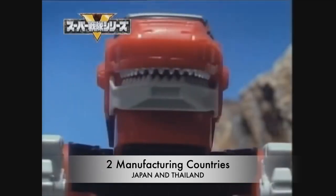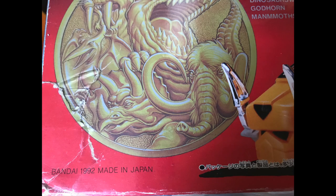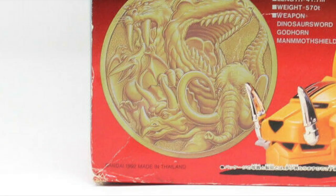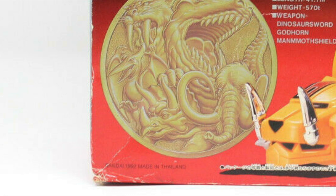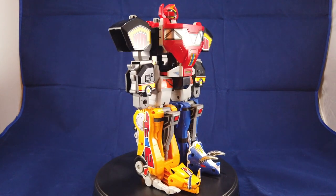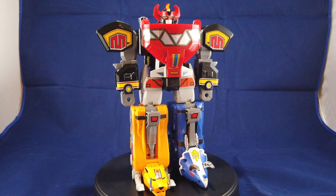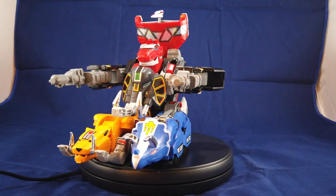Interesting fact about this toy line, there are actually 2 manufacturing countries for it, Japan and Thailand. The Made in Japan version was released from the start up to the middle of the series' run. And there is also Made in Thailand, from the time when the Singapore Bandai branch had already closed down and the company transferred to its new place in Thailand. During the last few episodes of Zyuranger, Bandai released its Made in Thailand box version to the Japanese market. The quality and design are pretty much the same, to be honest. I'm lucky to have the Made in Japan box courtesy of Mandarake Akihabara. Another trivia, this robot has another mode, the Dino Tank, which resembles a cannon tank vehicle in concept.